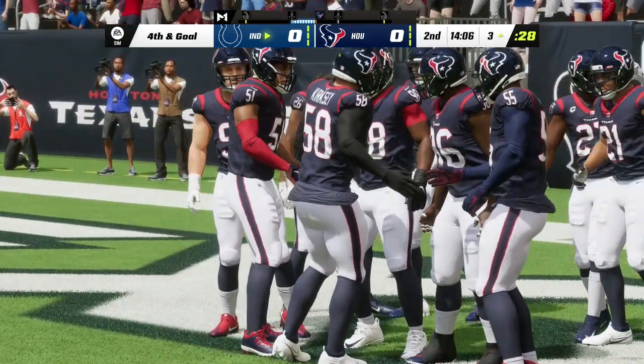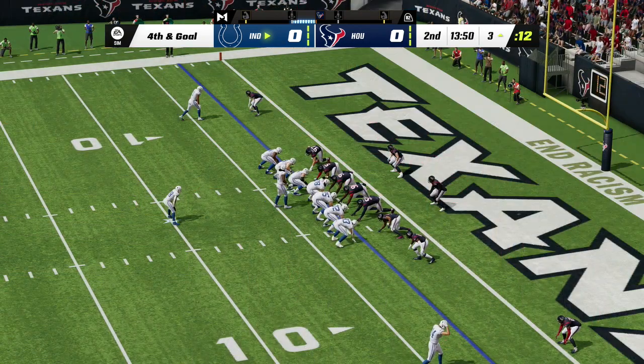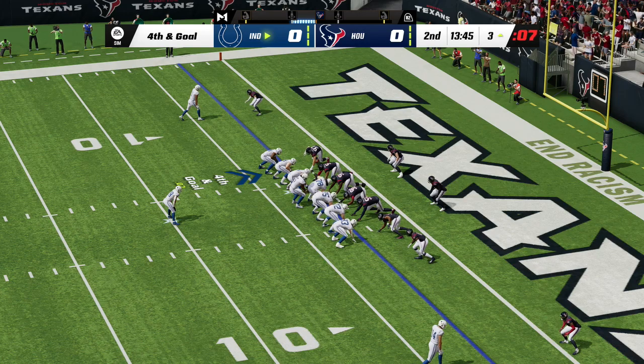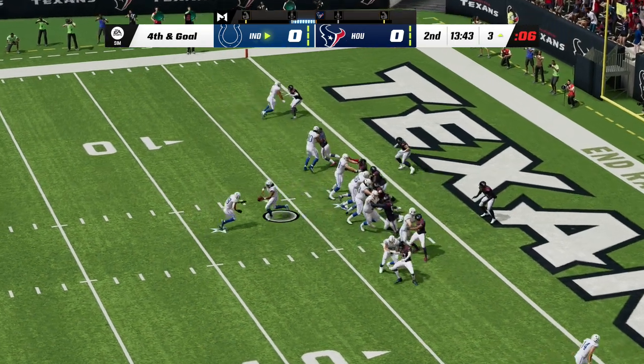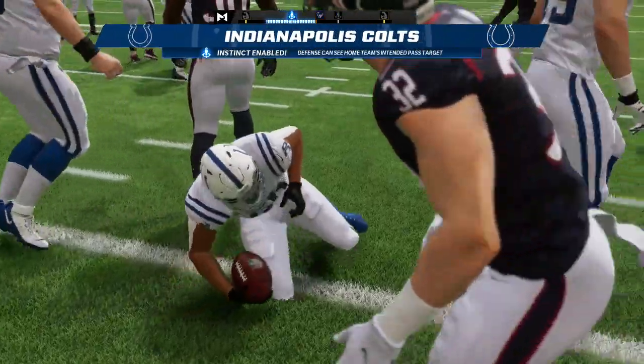Doesn't it feel like during the ball game you have certain narratives going on and there's certain drives that seem to take on just a bit more importance than others? This feels like one of those, doesn't it? To me, 3 points here, a major letdown. This is the time to go. And he'll get into the end zone.